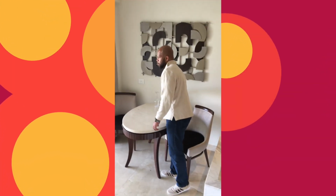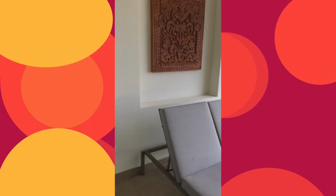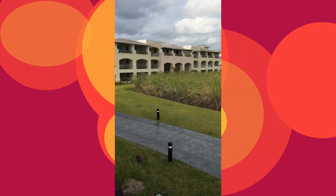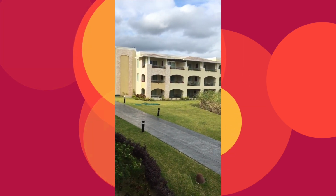Outside on the balcony, of course I said we had a garden view. Nice spacious balcony here. Major water park that they have here.